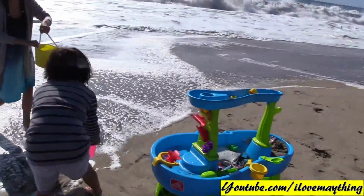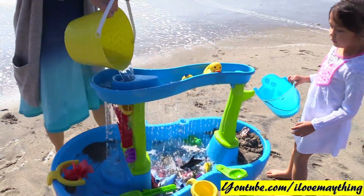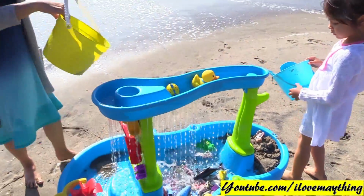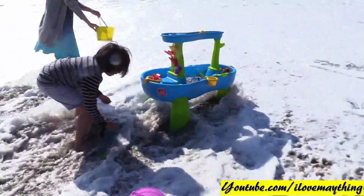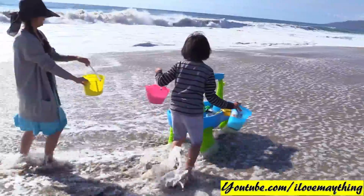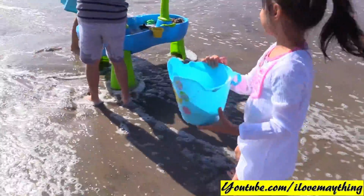Go pour some water, guys! On the top! There you go! Here comes another wave! Wow! Oh my goodness! Hold the buckets! I got it! Yeah!